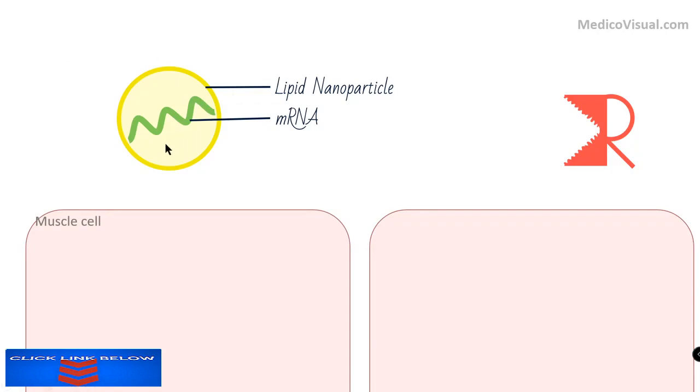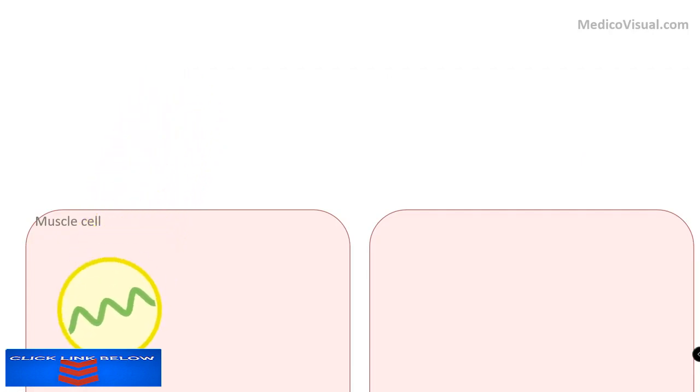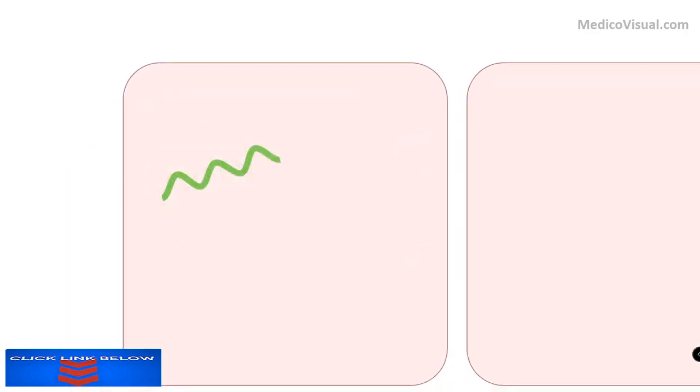So mRNA by itself cannot enter into the cell. So this lipid nanoparticle will be used as a delivery vehicle to safely deliver this mRNA inside the cell. It will release the mRNA inside the cell and the nanoparticle will be digested here. So now we got the mRNA.